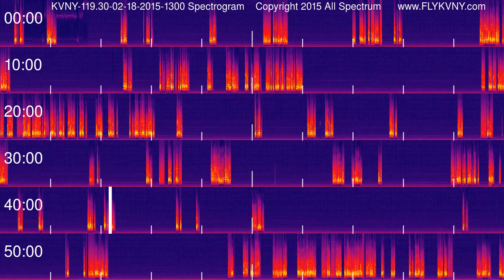2 Tango Hotel, runway 16 right, clear to land, wind 160 at 6. Clear to land, 16 right, 2 Tango Hotel.